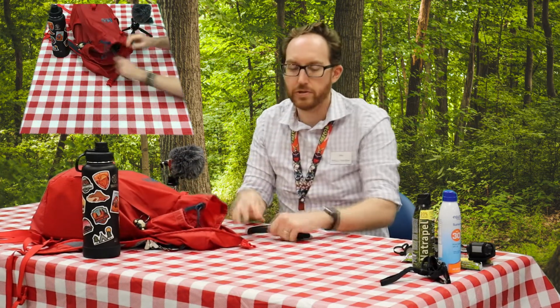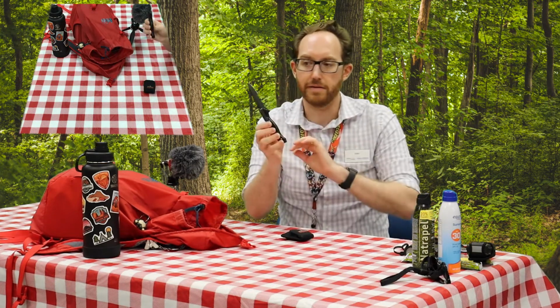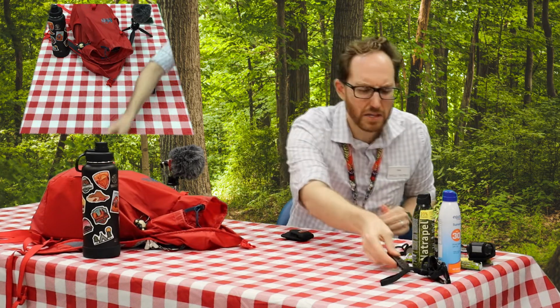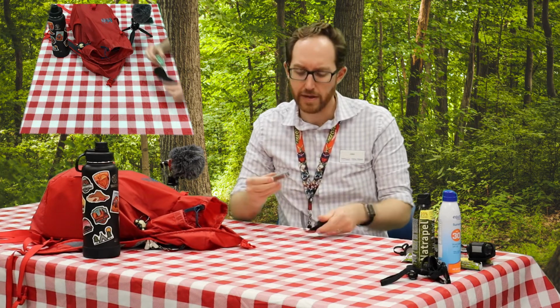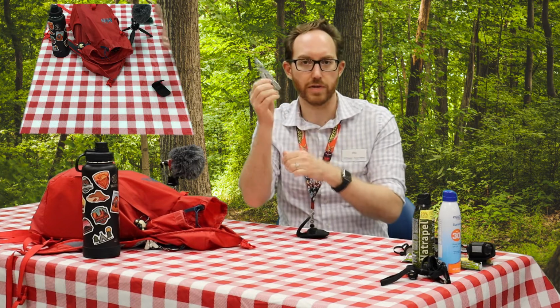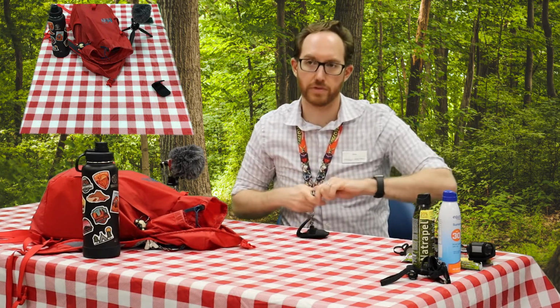You also want to make sure to bring a knife. So something that is able to cut foliage. If it has serrations, great. Just in case, you might need to start a fire. If you are bringing things like tents, you may need more tools. So a multi-tool might be a good option for you.